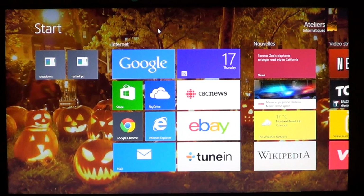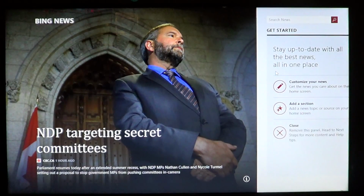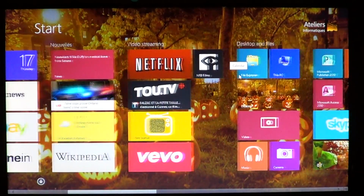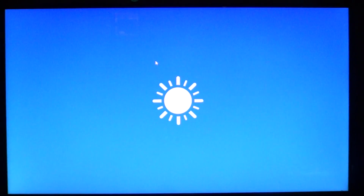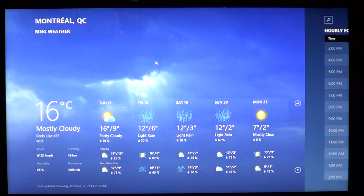Every app that is integrated has been improved. The news app, the weather app, everything has been rewritten in Windows 8.1. So if you're looking for an app that could be interesting, or the one that we're using that's a core app, everything is redesigned from top to bottom. It shows more on certain apps than others.